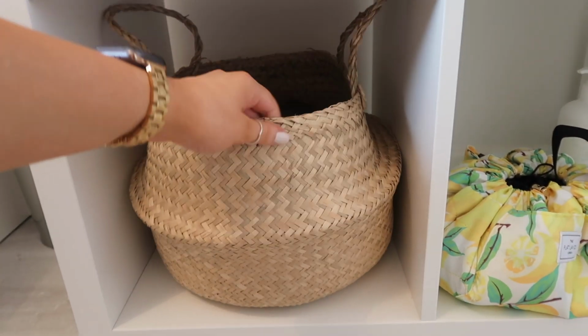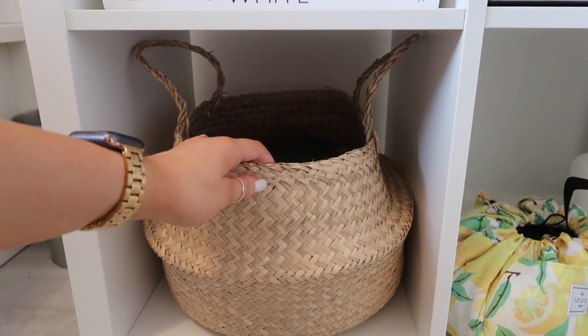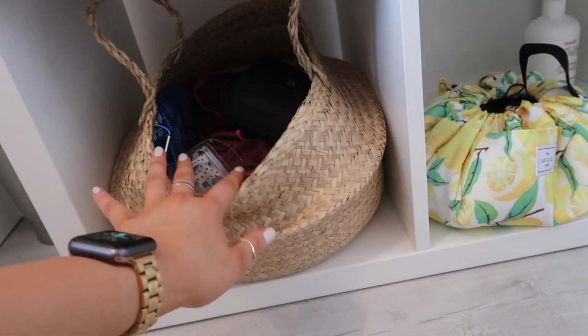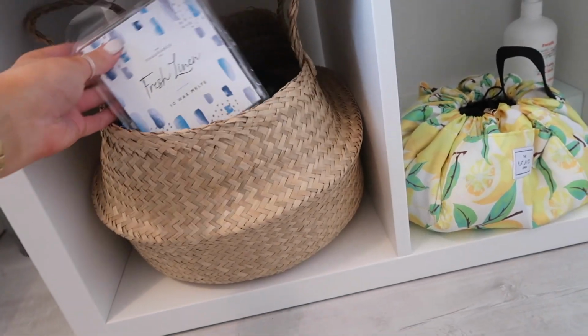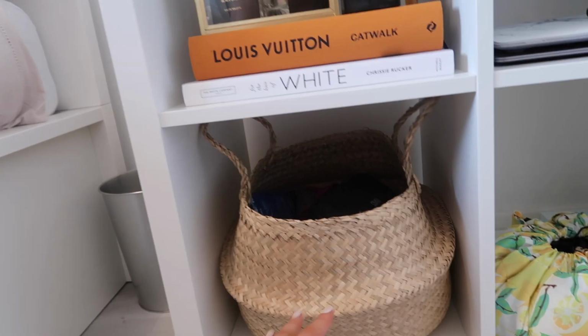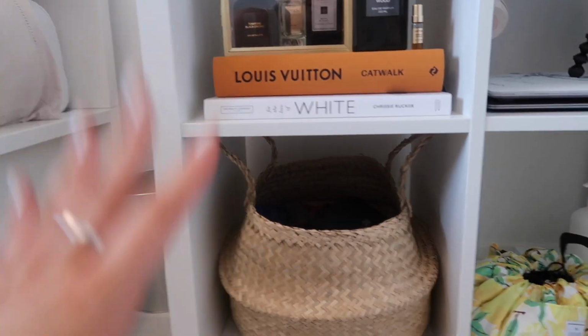Down here, this is a Fladis basket from Ikea, which I spoke to you guys about. I told you how it is basically where I keep clutter. I've got my wax melts in there, the case for the Switch, like everything is kept in there basically that keeps out of the way, and I know where things are.